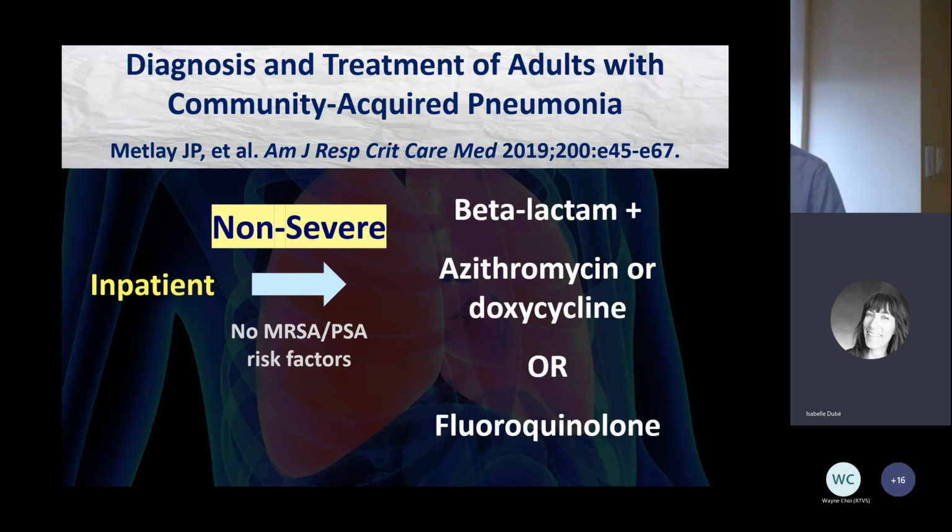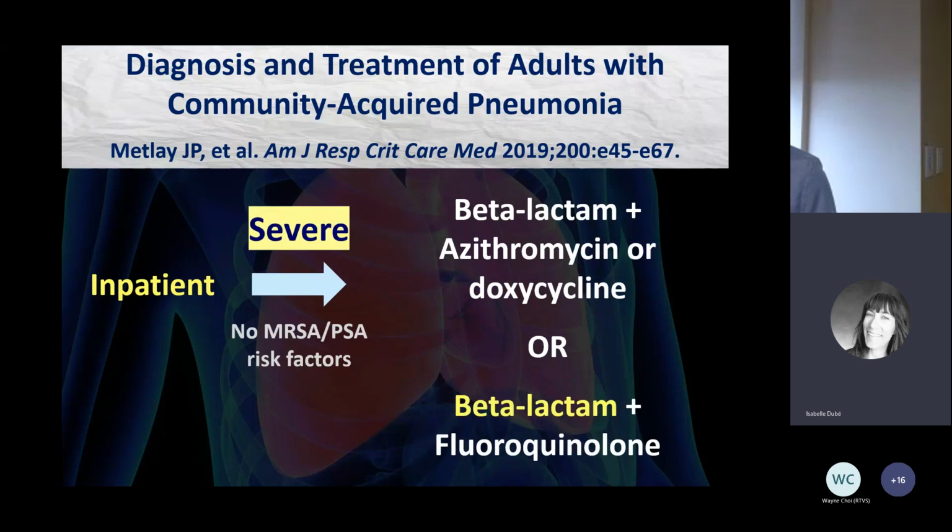If I have an inpatient, someone I'm admitting for pneumonia, who is not severe, and they define severe in the guidelines, I think I might have a slide on that coming up, and they have no MRSA or Pseudomonas risk factors, then I'm going to give them a beta-lactam. We're typically going to use something like ceftriaxone at my hospital, which I know you use here as well. And then we're going to choose either azithromycin or doxycycline as my atypical coverage agent. We tend to shy away from fluoroquinolones, but they are an option based on what the guidelines recommend.